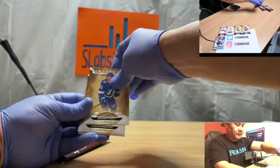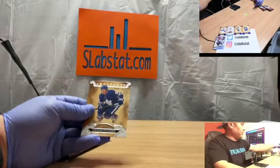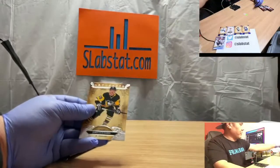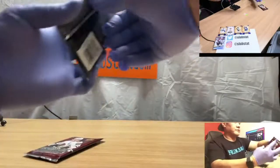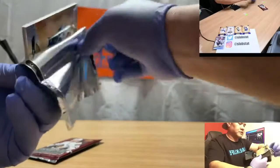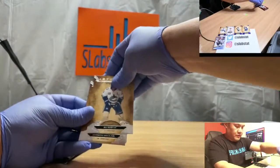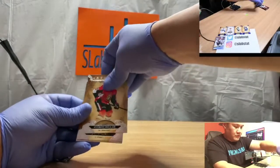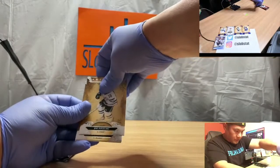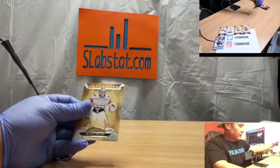Point, Lightning. Bobrovsky, Panthers. Islander, Maple Leafs. Lee. Islanders again. Gunsel, Penguins. Horvat, Canucks, Duclair, Senators, Pavelski. We had the purple parallel earlier. Let's see. Sharks, Thornton. Old man Thornton. Caps, Holtby.